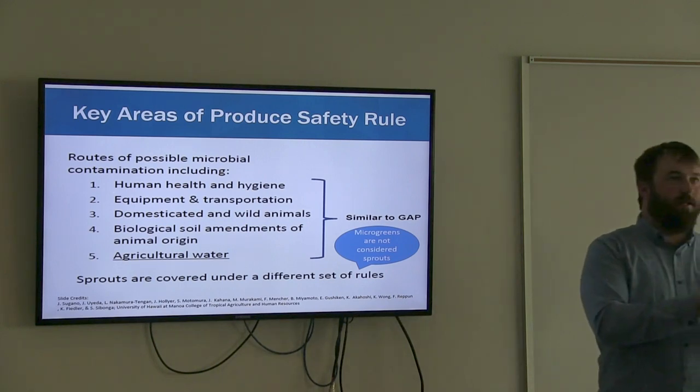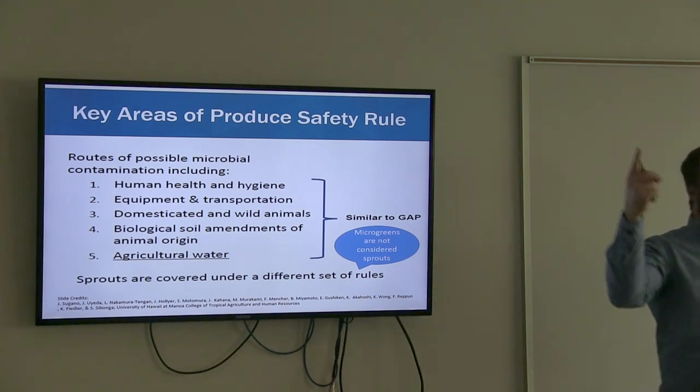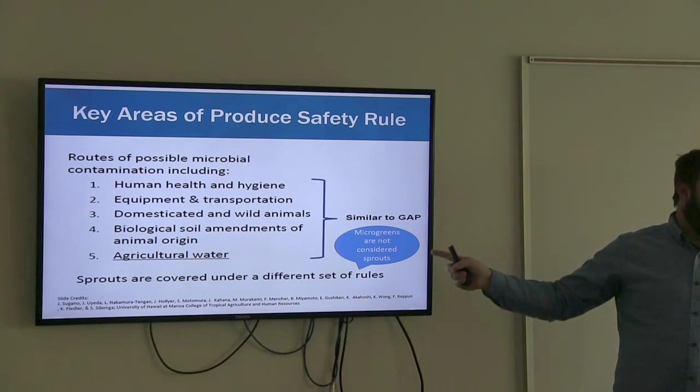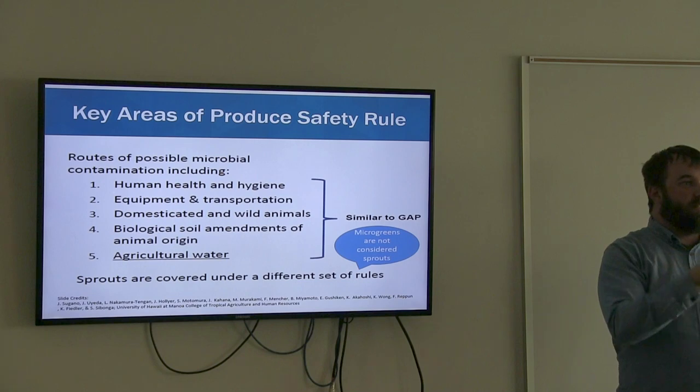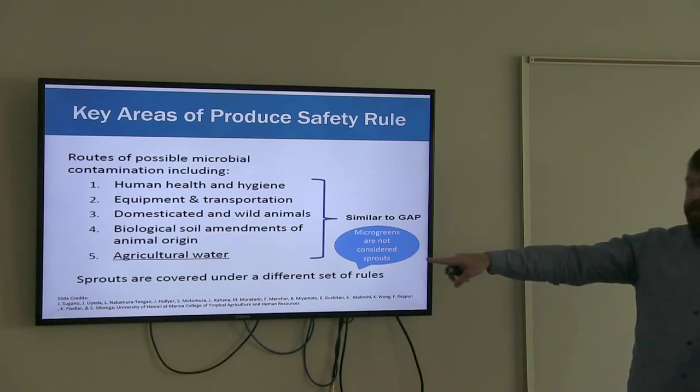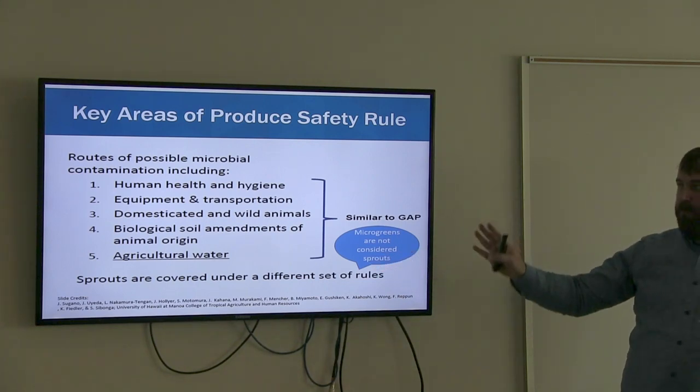That was an important distinction that they put in place, and our neighbors to the north in Canada, their equivalent of the FDA, does not make that distinction. They consider microgreens and sprouts to be the same thing and hold them to that higher level of sanitation standard as what's covered under subpart M in FSMA. Okay, so that's an important distinction to make.